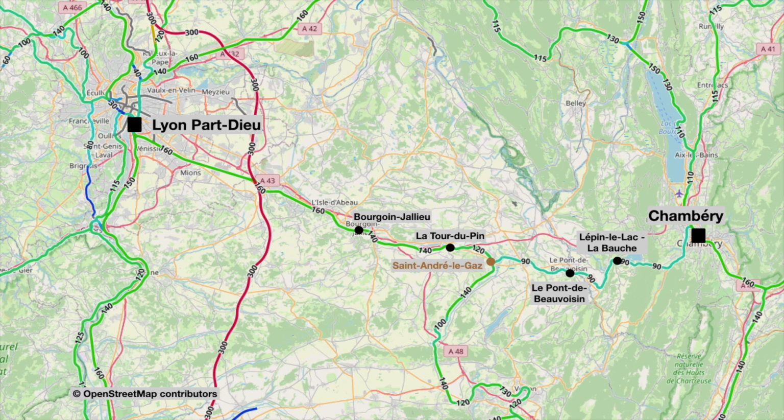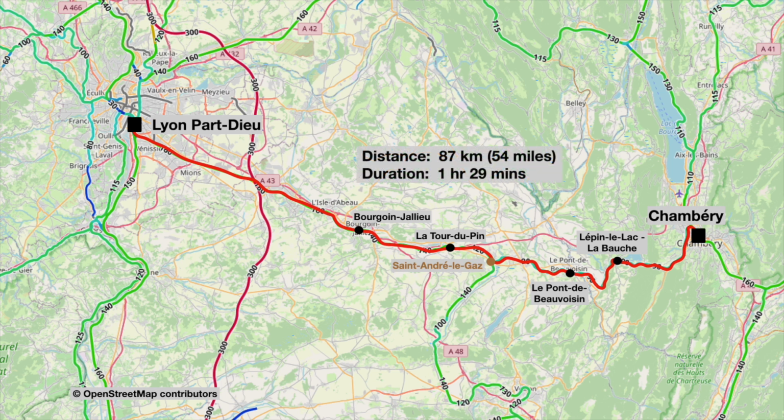So let's have a look at the second leg of our journey. We'll set out eastwards on the line to Grenoble, and then at Saint-André-le-Gaz we will turn off onto the single-track line through to Chambéry. The distance for this leg will be approximately 87 kilometres or 54 miles, and the journey is scheduled to take us 1 hour and 29 minutes.